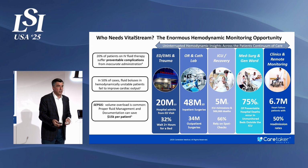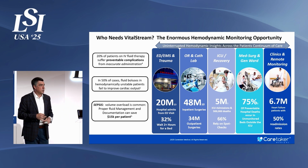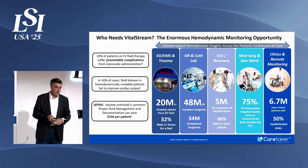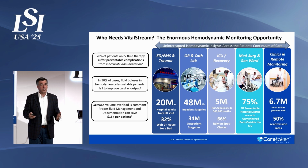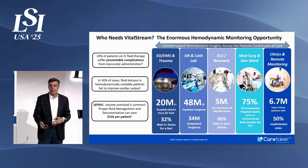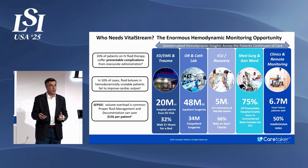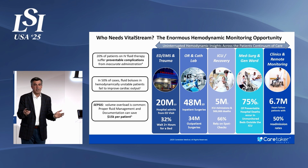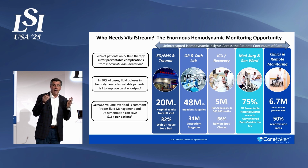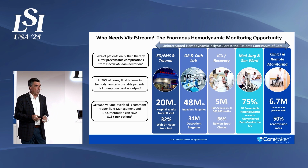In the ICU, it's obvious, right? 2/3 of ICU patients still rely on blood pressure spot checks and no cardiac output and stroke volume, systemic vascular resistance at all. Strapping this on in a low-cost, easy-to-use form factor is a no-brainer and will improve care in those settings. Med-Surg, later this quarter, we're going to announce a partnership with a giant strategic specifically to take this into the Med-Surg applications, post-surgery patients during recovery that are not monitored. This is the patient population where all the bad things happen. Most deaths in hospitals happen in unmonitored beds outside the ICU.